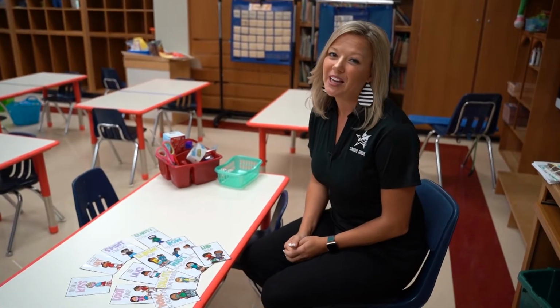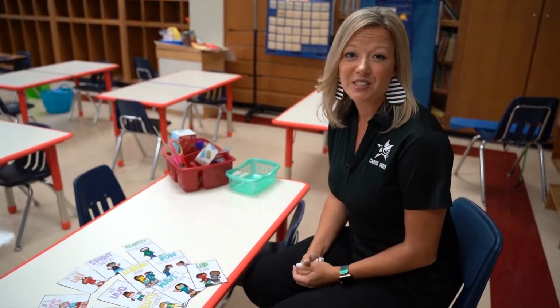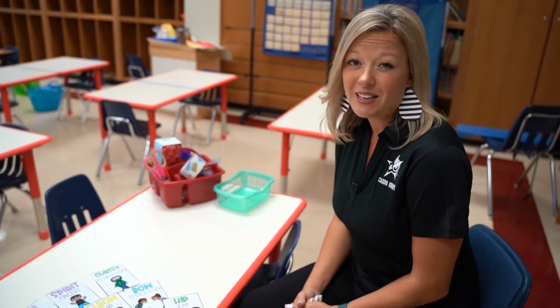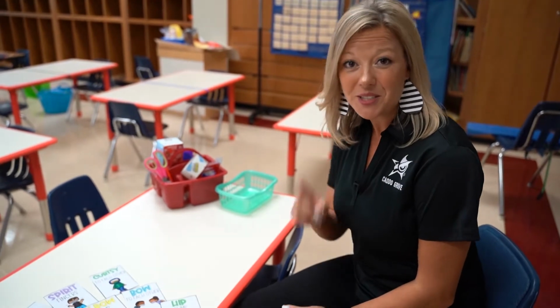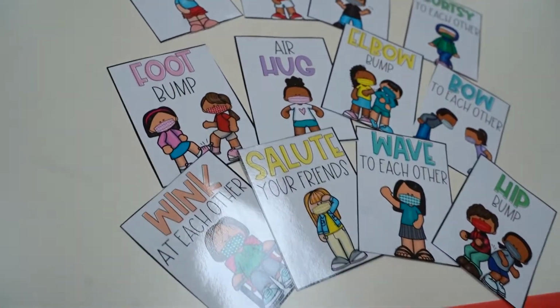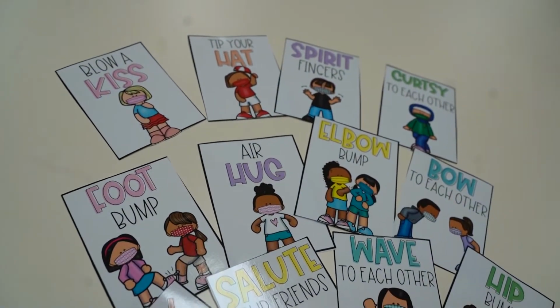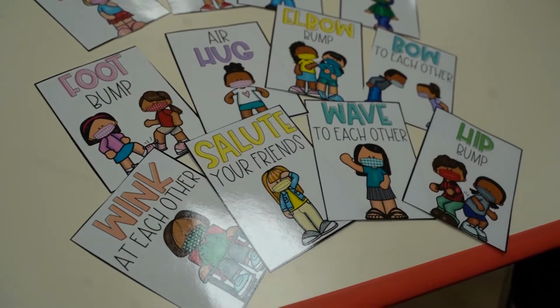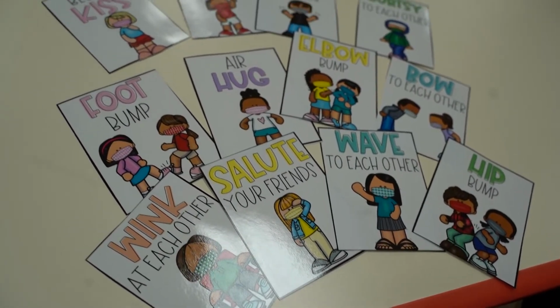Greeting students in the morning is one of the biggest things that our teachers can do to say hi and I'm happy you're here. Well, that looks a little different. We're not exchanging hugs and we're not giving high fives, but we do have some other ideas. This is an idea from our pre-kindergarten teacher. Notice how each of the students are modeling wearing their masks, but they're also doing some activities that do not have hand touching and that is kind of fun at the same time.